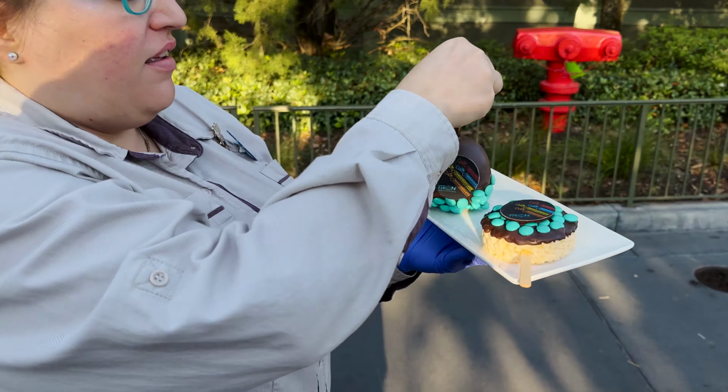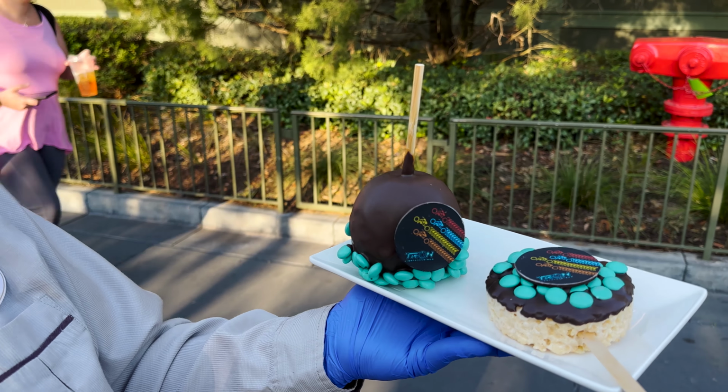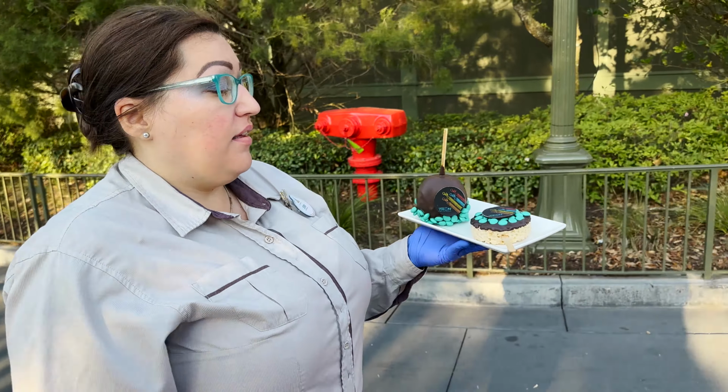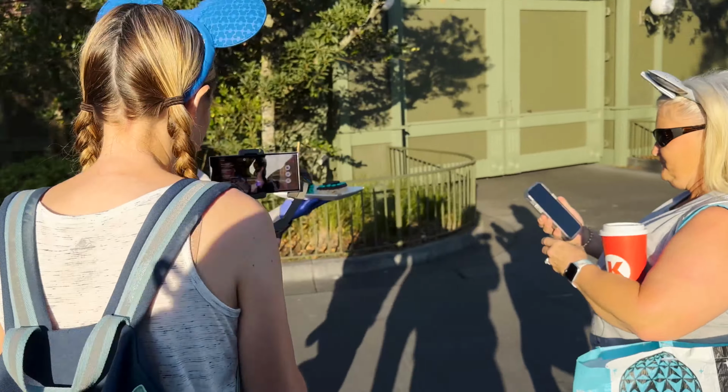Just walking down, I see this brand new item available in the confectionery today. We have a Rice Krispie treat and a caramel apple. Absolutely. That looks amazing. Dark chocolate even, with the Tron chocolate pendants on there. Yep, choose your team. It's awesome. That looks good.